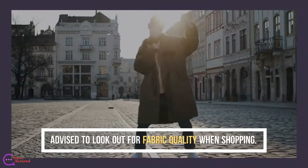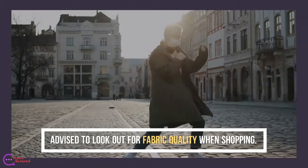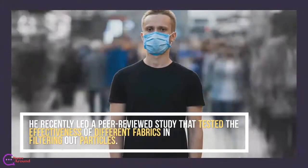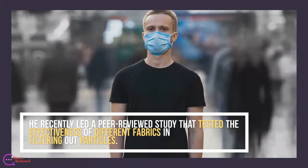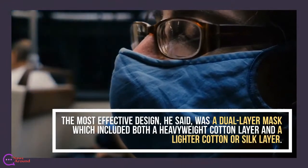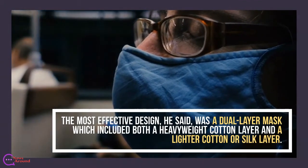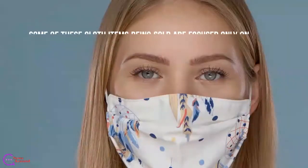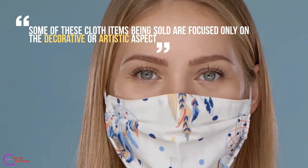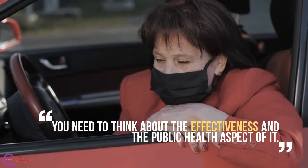Wake Forest School of Medicine's Scott Siegel, whom we consulted for our face mask buying guide, advised to look out for fabric quality when shopping. He recently led a peer-reviewed study that tested the effectiveness of different fabrics in filtering out particles. The most effective design, he said, was a dual-layer mask which included both a heavyweight cotton layer and a lighter cotton or silk layer. Some of these cloth items being sold are focused only on the decorative or artistic aspect, said Siegel. You need to think about the effectiveness and the public health aspect of it.